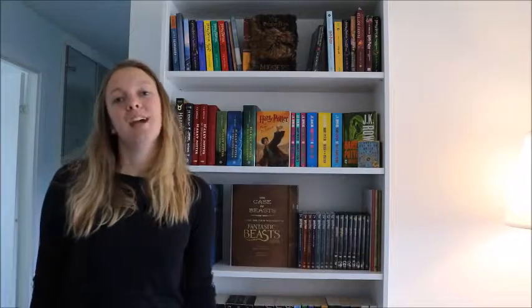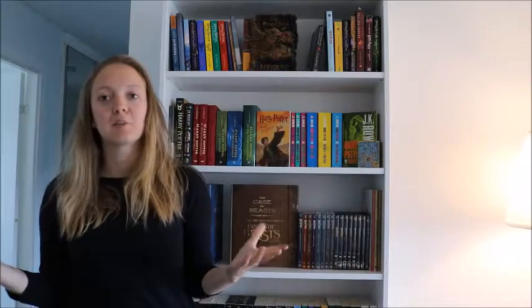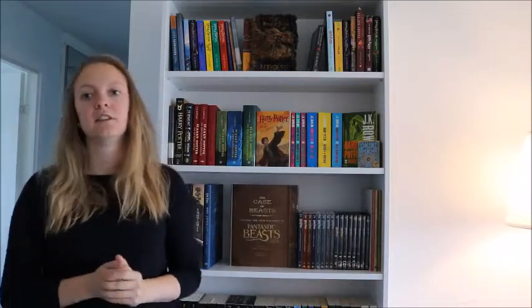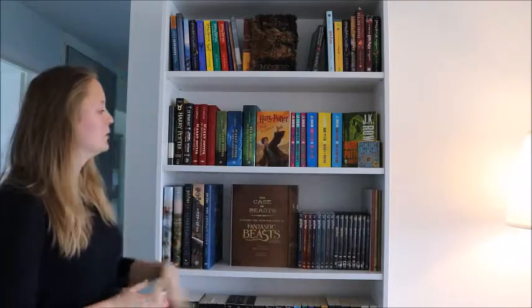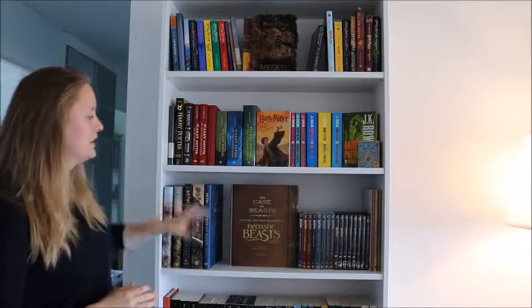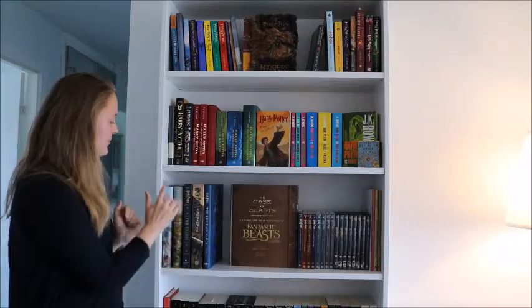Hey guys! Today I was thinking we could talk about books, and of course I mean Harry Potter books. I have 3 shelves with Harry Potter books, or Harry Potter items at least. So we'll start on the bottom here, is where I keep the big books, my DVDs and coloring books. We'll start on the end here.